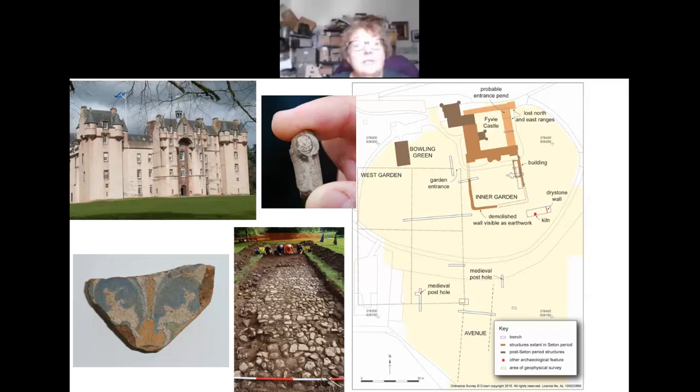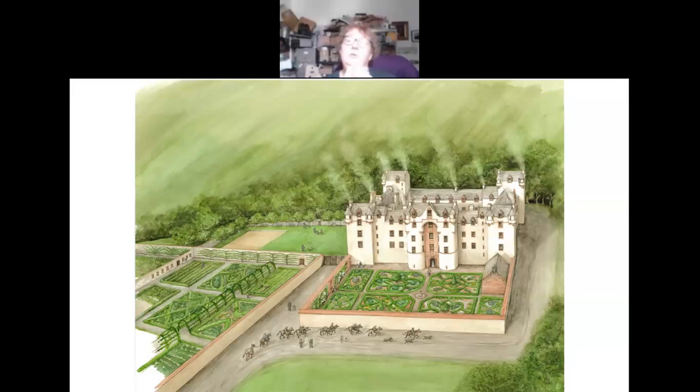And we did a lot of geophysics, and we excavated this lovely floor and walls of what we thought might be a chapel within the private garden of Alexander Seton in the late 1500s, early 1600s. And so Shannon had commissioned you to do this illustration. I know this took a lot of time, because we'd excavated this building or the floor of it and little pieces of the garden.